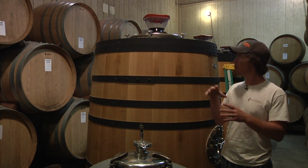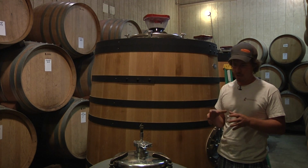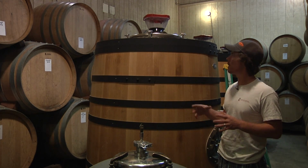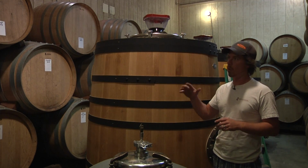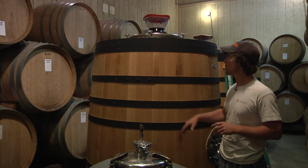Also wood contact as well. You think about a greater volume of liquid, less surface area of oak, which is hard to think about when you look at a barrel, but there's some truth to it and there's some straight math. So you're not impacting too much wood into the wine either, keeping it more just about the fruit and the other characteristics of that blend or that straight wine.